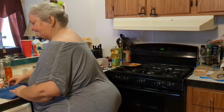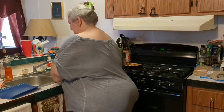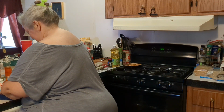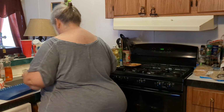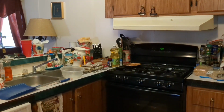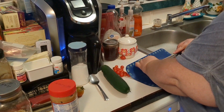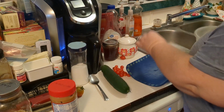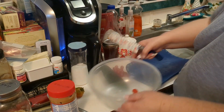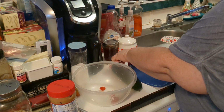Cucumber tomato salad. So let's get a bowl. Right here. That'll work. I just washed that bowl. And I'm going to take these grape tomatoes. Okay, we're back. And we're going to slice up these grape tomatoes out of my garden. This assembly line is not working for me right now, so let me rearrange this stuff. There we go. This is much better.